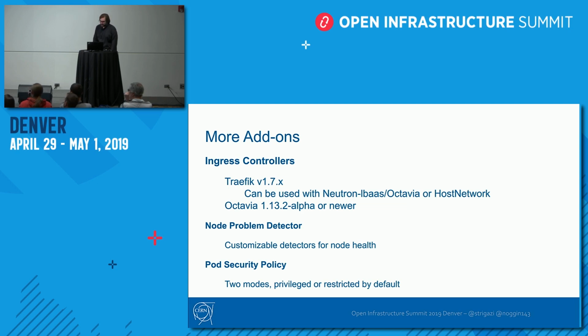And then a couple more add-ons. We started having Traefik as the only Ingress controller available since the Queens release. And now we have bumped the version of Traefik. We also added the Octavia Ingress controller. And what I'm missing here is also Nginx, which is also available in Stein. So this is very useful if you want to do TLS pass-through, or if you want to expose non-standard ports, like, I don't know, port 993, which the Kopano team is using for IMAP.